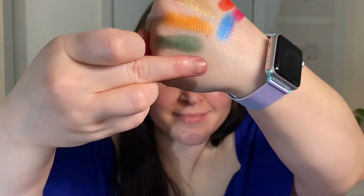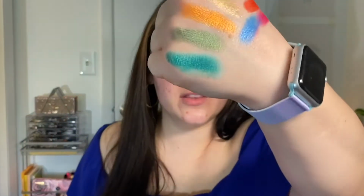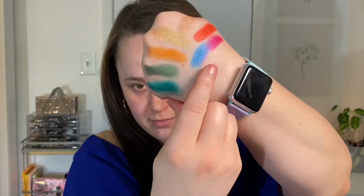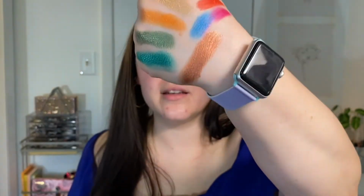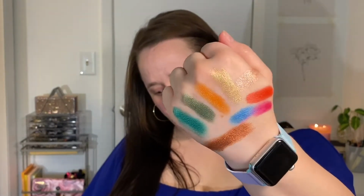Okay. Wow. Wow. Look at how vibrant that is. And the very last one in this one is called Scent of Leather. Wow. Look at that. That is like a copper penny color. So there are the Juicy Velvets.